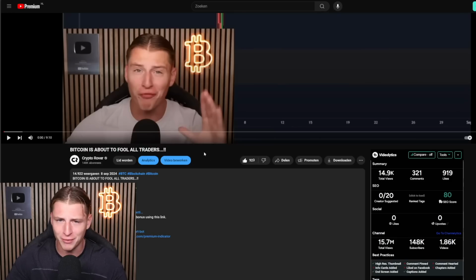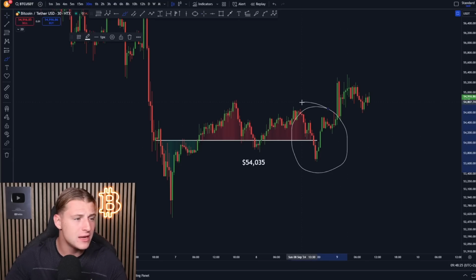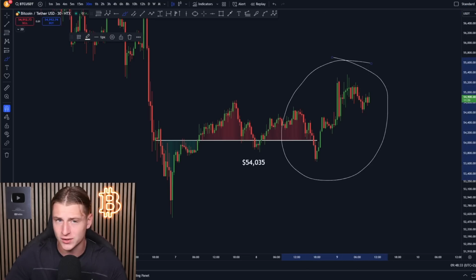And with that being said, let me jump straight away into the content. So first of all, I want to point out we created another CME gap on the Bitcoin price action. You saw we created an ever so slight gap on the lower side, but then filled it up, and currently we have bounced ever so slightly towards the upside.